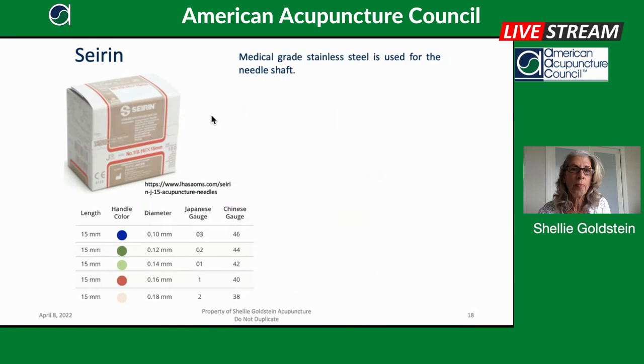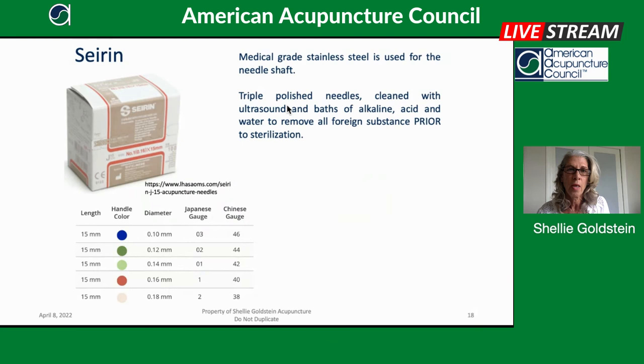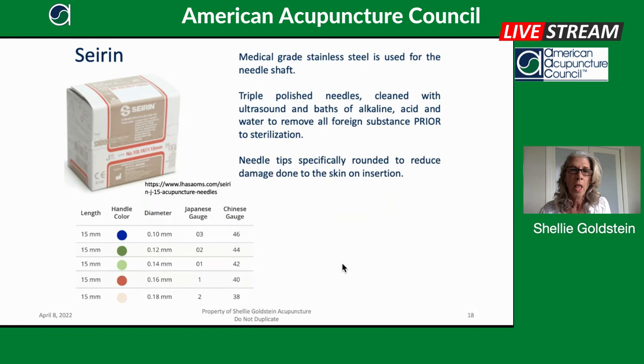They're medical grade stainless steel used around the needle shaft. They're triple polished and cleansed with ultrasound and alkaline acid water to remove foreign substances, and then they sterilize them. And then the honing of them, they're specifically rounded to reduce damage in the skin tissue. Because remember, we're working on people's faces. There are a lot of nerve endings. There are a lot of capillaries and vessels. And so we want to use the best quality needles that we can possibly use in order to get maximum results. And Serin also has a line called J15 that are specifically designed for cosmetic facial acupuncture.